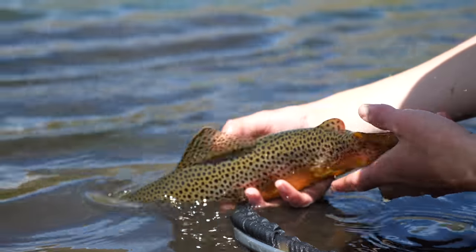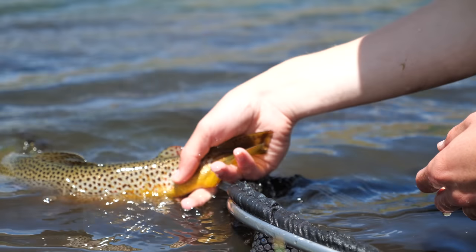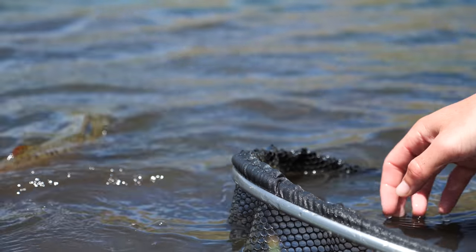I'd say this is another. Well, I might grab the tape measure and measure him just so I know about the size of the trout I'm catching out here. I'd say it's definitely 18 inches though.